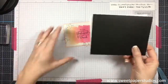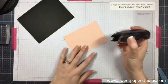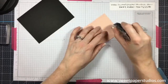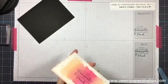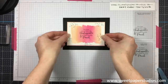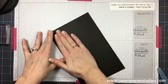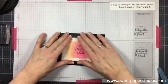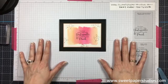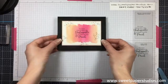So then we can go ahead and put that right on our card base, and I am just going to use my snail. And again, that's just going right on the center. I'm going to give that a press, and I'm actually going to open that out and give it a nice firm press. And then that's all I did for this one, because I don't think it needs much else, if anything, because the watercoloring background is really the star of the show with the sentiment there.